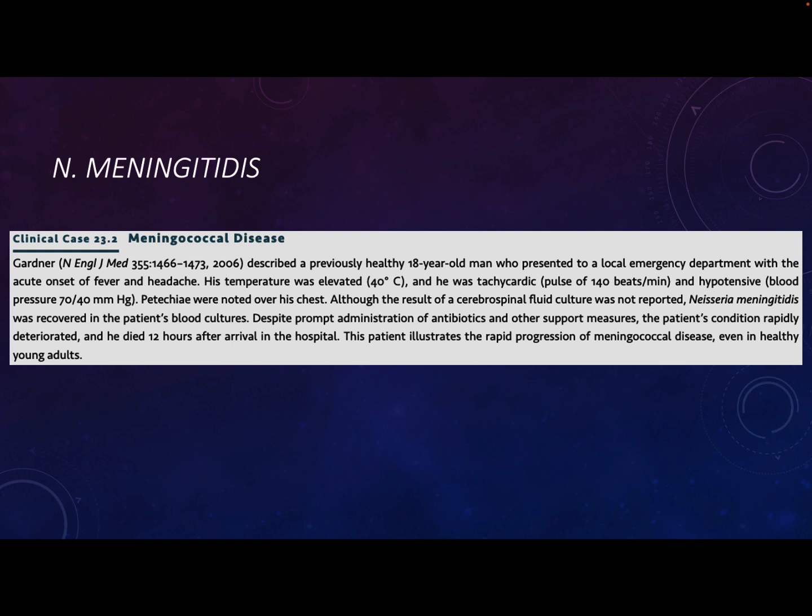So it really depends on the overall host, their immune status, their health, how they responded. Potentially, some of the patient's symptoms could have been caused by his robust immune system because he is a healthy young adult. And maybe that's why his disease progressed so rapidly. Maybe he was exposed to a high dose of bacteria. It's really hard to say why one patient might die and another might not.